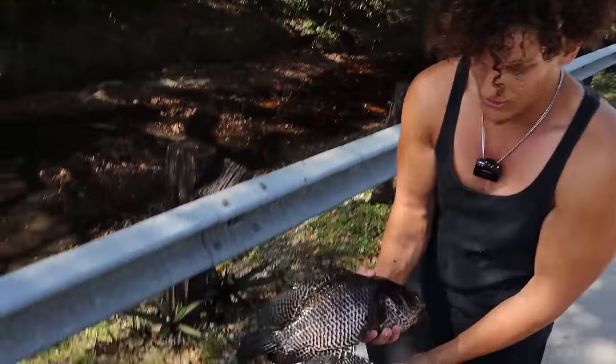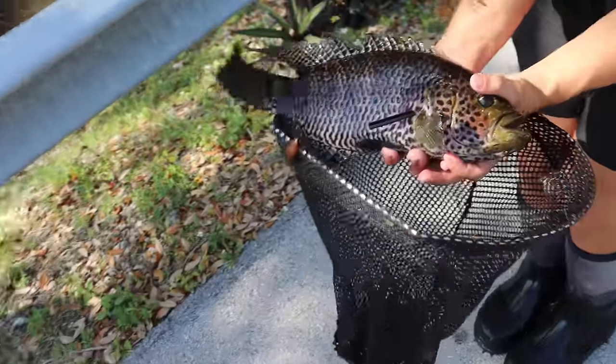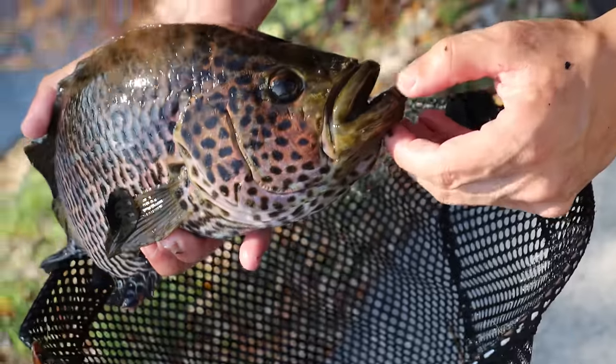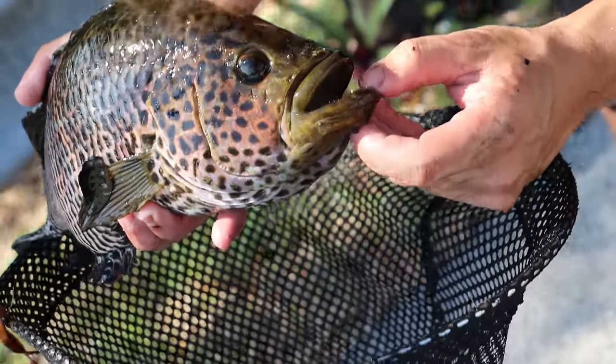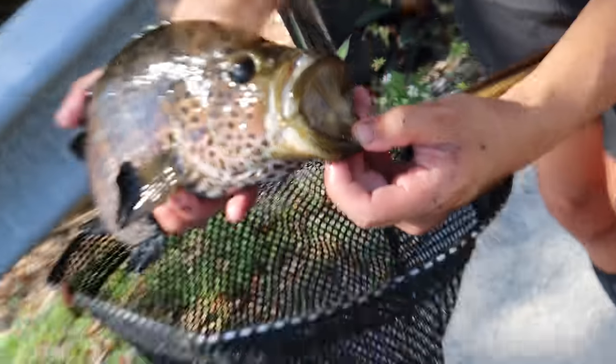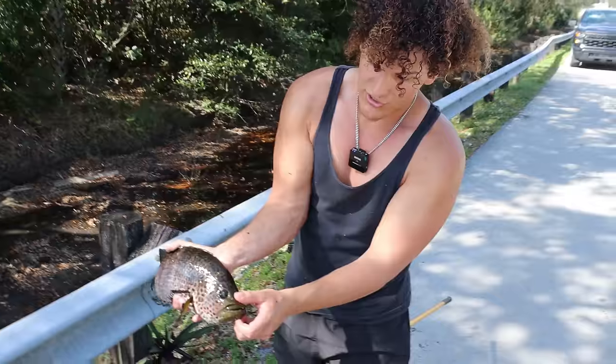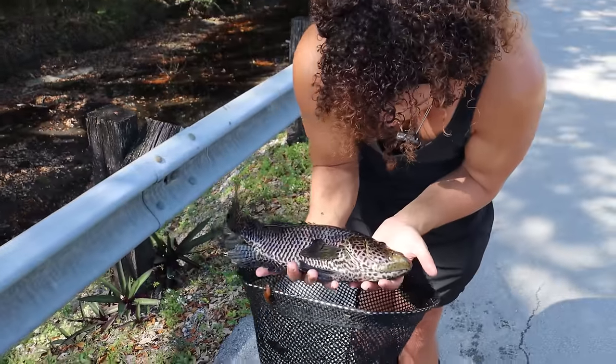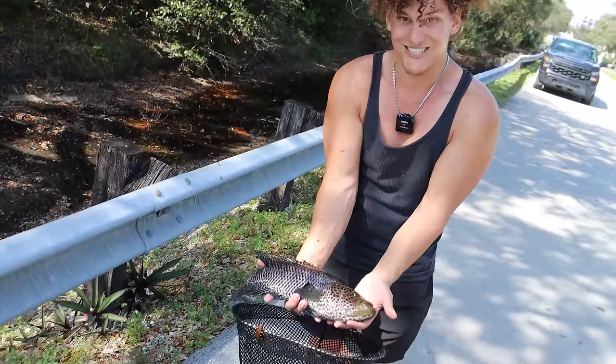Oh my God. I'll try to hold it over the net for a sec. Oh, I put my hand in his mouth. Definitely don't want to do that. He's got crazy teeth on him. Look at that. This thing could have been destroying all the fish in that pod, that mud pit, if he really wanted to. He's got marks on his face, so you know he's been fighting. So there's something in there he's going to battle with. I don't know what it is, but this is a monster jaguar cichlid.